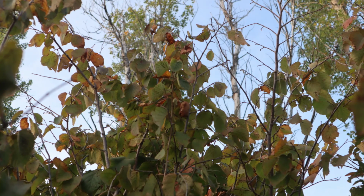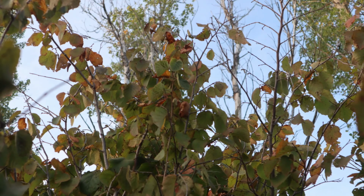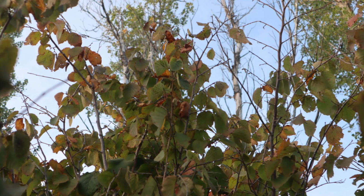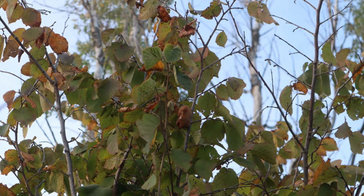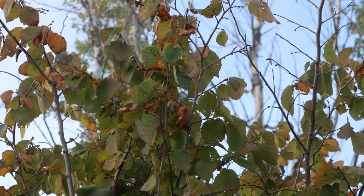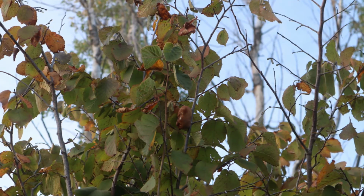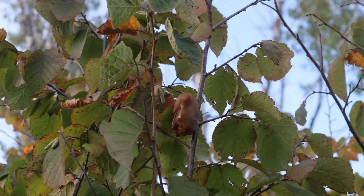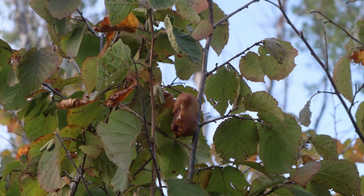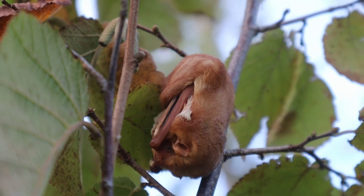Let's zoom in just a little bit. Can you see it now? Don't worry, we'll zoom in once more and see if it becomes any clearer. How about now? Can you see it? And now? Folks, this is really cool and something I've never seen in the hazelnuts before.